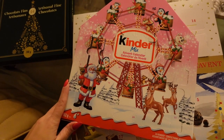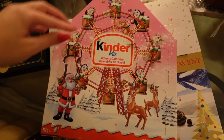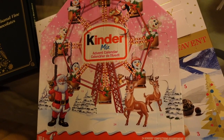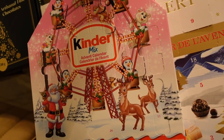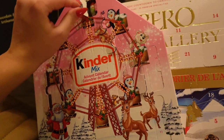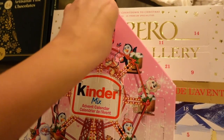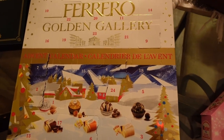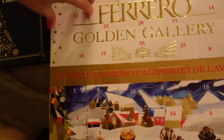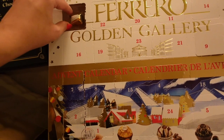It's that time of the day. It's advent calendar time. I already know this is a little tiny baby. But you know what, guys? You can't go wrong with Kinder. Even though these ones are a little bit repetitive, Kinder is just good all the time. Oh, that was day number 9. Why am I so out of it today? I don't know, guys. Okay. Day number 10. Ferrero.